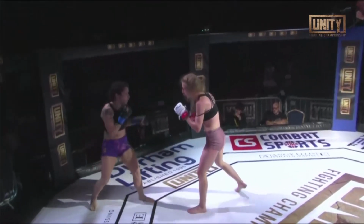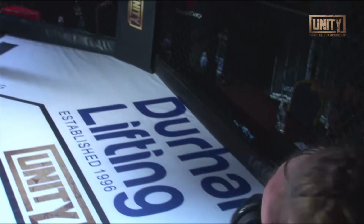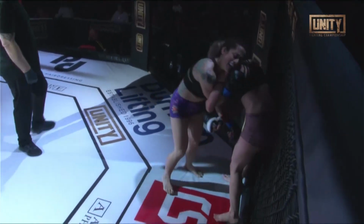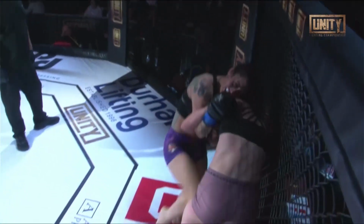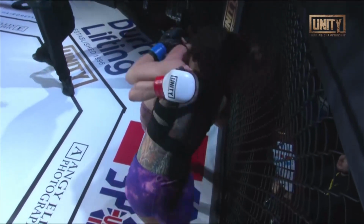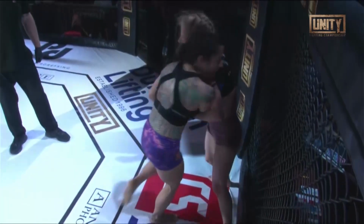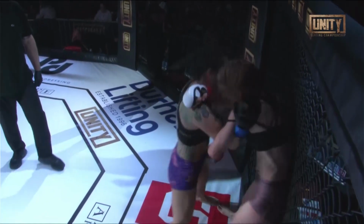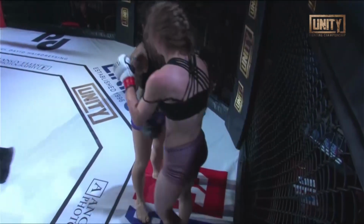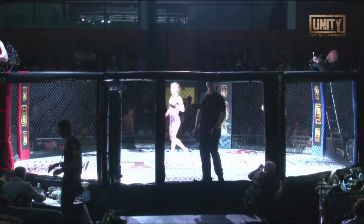Nicola Knight still coming forward. Burns still in there, looking for that takedown, doesn't get it. Both just throwing heavy knees and heavy leather in this end to the third and final round here, and what's been a brilliant fight so far. Both trying to finish strong. Burns firing knees, and there it is, the whistle, the bell, the end of the third and final.